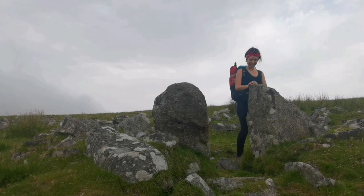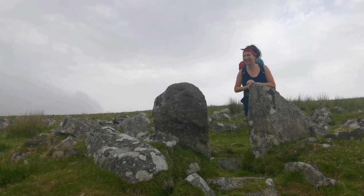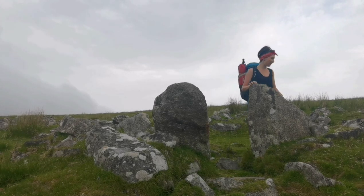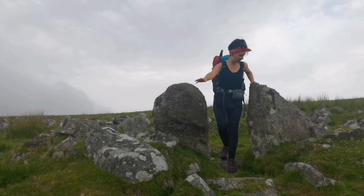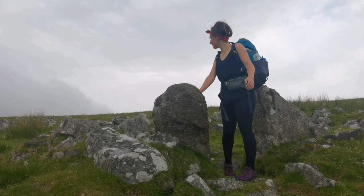I kind of go into that mindset of what were these people doing all those hundreds of years ago. And they've just sat here, chilling out, having a brew. Would they be having a brew? Maybe. People probably lived here. Can't imagine you'd have a gate like this just for animals. So freaking cool, isn't it?